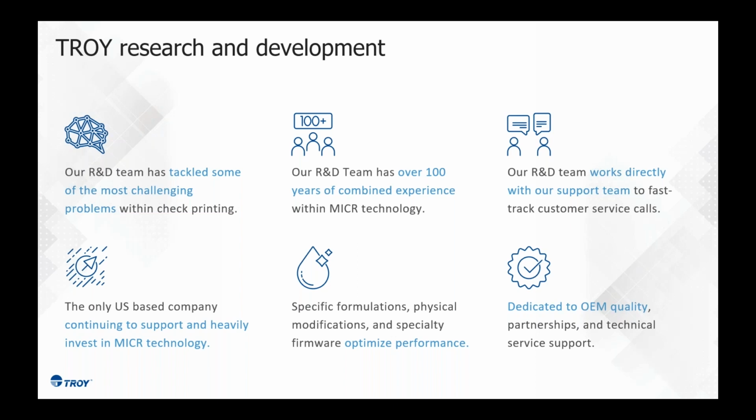These guys are fantastic. Without them, none of this would be possible. All of the innovation at Troy wouldn't be possible without this team. They're talented and, I would say, relentless in their pursuit of achieving what they're tasked with every day, which is to create specialized security inks and toners that are engineered to enhance your document security. We have what I would consider to be two teams here inside of Troy, a toner team and an inkjet team, and combined they have over 100 years of experience.